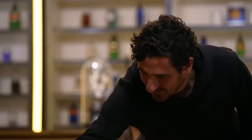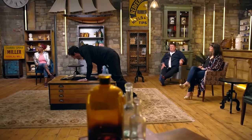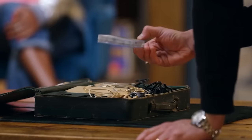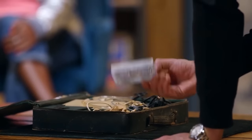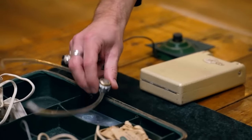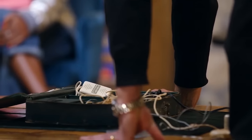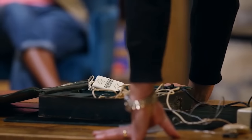And have you used it, whatever it is? No, I wouldn't have a clue. Well, that's interesting. It's very technical. Have you got any idea what it is, James? So we've got a stethoscope of some description. And we've got a label here saying, dealing with various troubles should they arise.